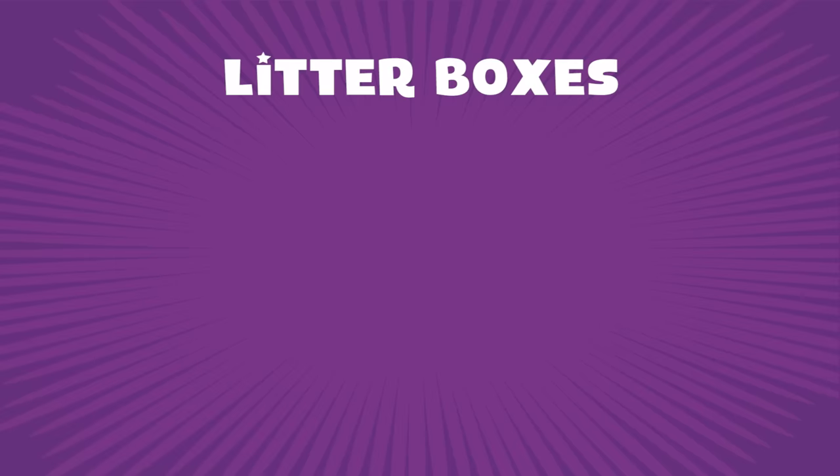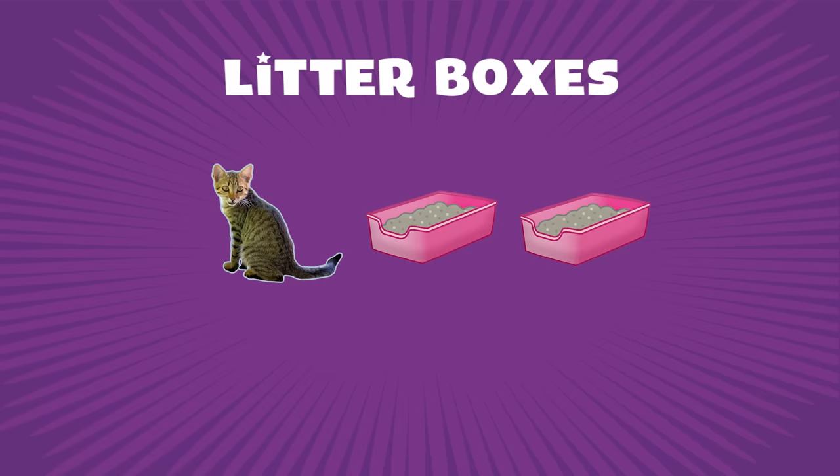And one of the most obvious things, if not the most obvious thing that you need for your cat is a litter box, but not just one litter box. I know, bear with me, you guys. I know what I'm talking about. If you're bringing home one cat, have two litter boxes, two cats, three litter boxes, and so on and so forth. It's better to be safe than sorry when it comes to litter boxes.